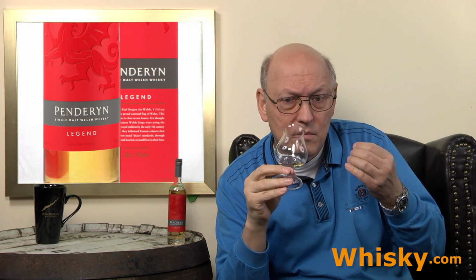On one hand, it's fresh. It's those apples, those citrus fruits. And on the other hand, it's dark, it's sultanas, it's raisins, it's the Madeira cask. So we have on one side the distillery character, on the other side the cask. The toffee is quite low, so I think the ex-bourbon cask had been refilled.